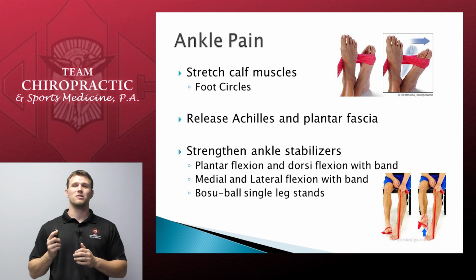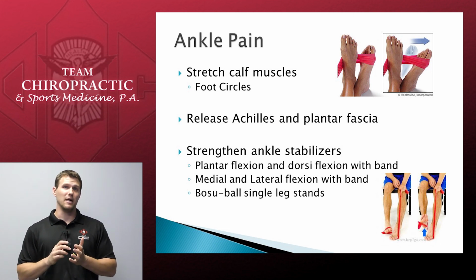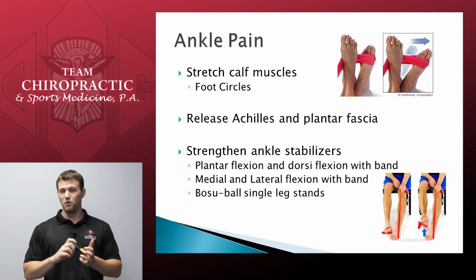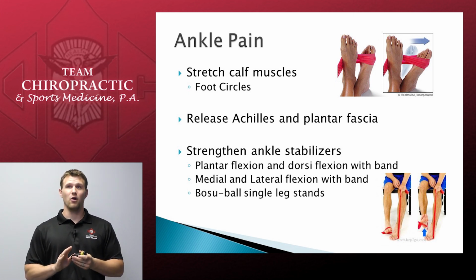And the muscles we want to strengthen are your ankle stabilizers. There are 4 stabilizers that follow 4 different movements. You'll see in the first 2 bullet points: plantar flexion, dorsiflexion, medial and lateral flexion. Plantar flexion, quite simply, is your toes going away from your shin. Dorsiflexion is toes going towards your shin. Medial flexion is the foot turning in. Lateral flexion is the foot turning out.